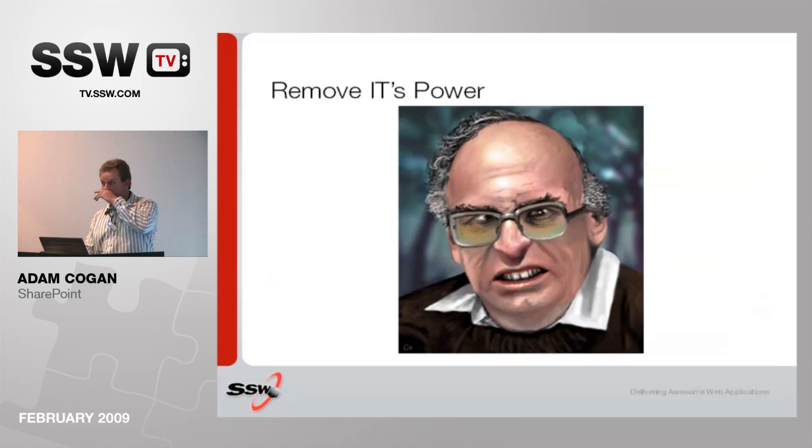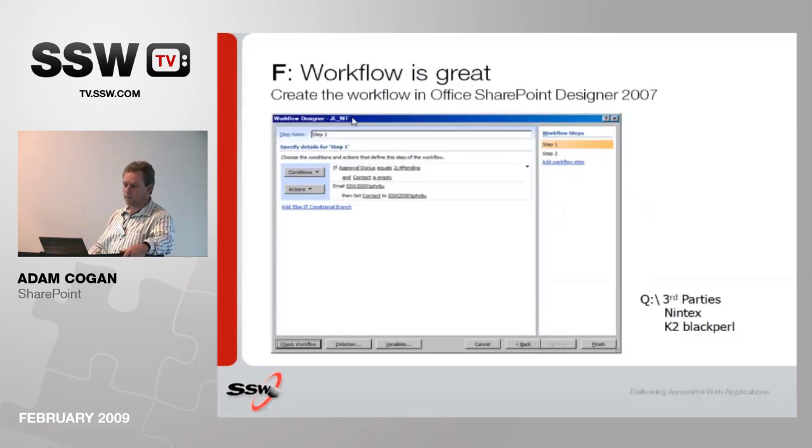Can I compare two versions on the fly to see what the difference is? Yes, you can see the differences. It's compare versions. Removing IT's power, which was mentioned before, basically lets them create their own websites. The workflow, we've mentioned that. That's another good one. So you can come through and create your own. You've got this WYSIWYG thing.